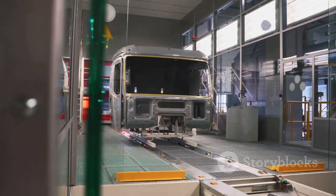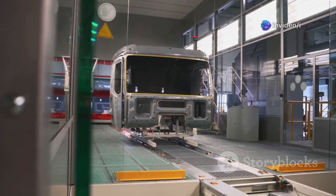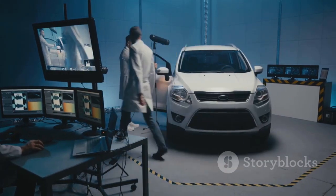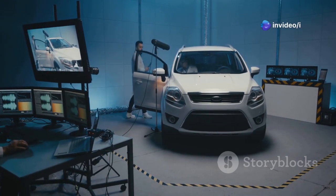Despite their innovative designs and cutting-edge technology, the company struggled with maintaining consistent quality in their manufacturing processes. It raised questions about Tesla's testing and quality control processes. How could such a significant issue slip through the cracks? This question loomed large over Tesla's reputation.